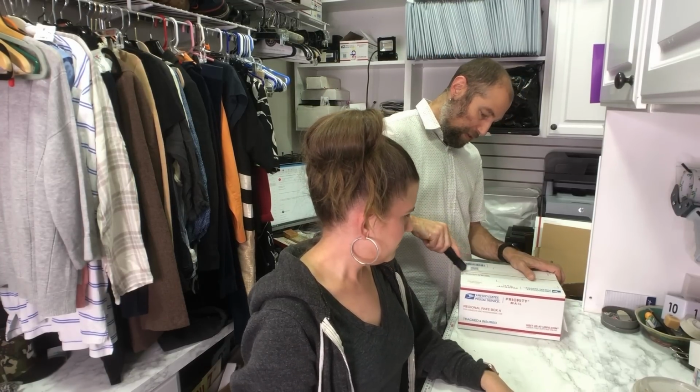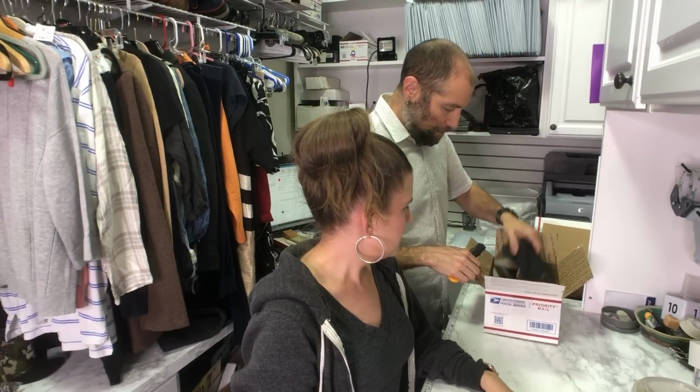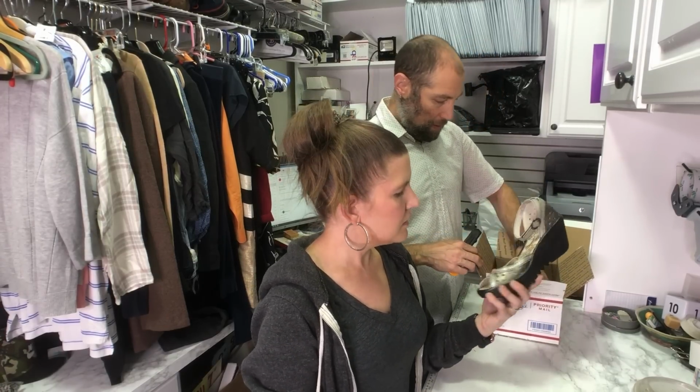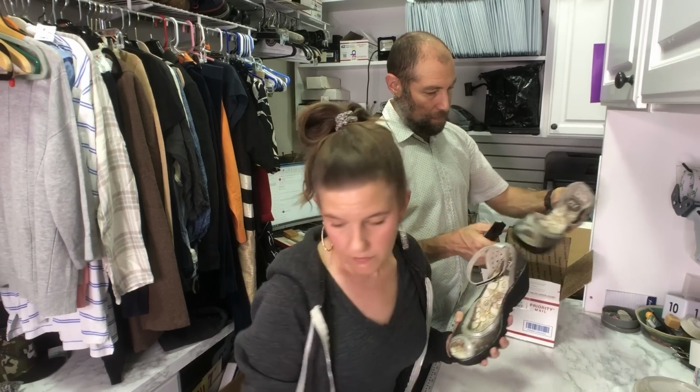Are they actual thrift finds? Yeah, I think we got all the thrift. Yeah, I think we did. Boom. I love this brand. I see a lot of resellers selling it, but we just never find it. Nope. Fly London.